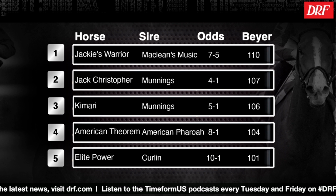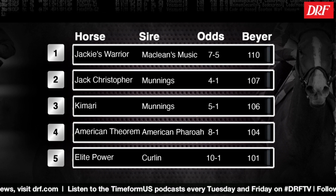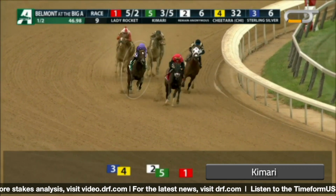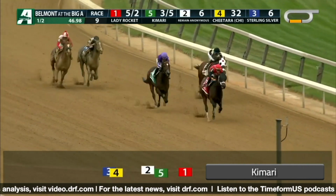Kamari is the filly that will be taking on the boys if she opts for this instead of the Filly and Mare Sprint. We'll watch her most recent start against fellow fillies and mares. This is the Gallant Bloom at Belmont Park, and we turn into this at Aqueduct, Belmont and Aqueduct.